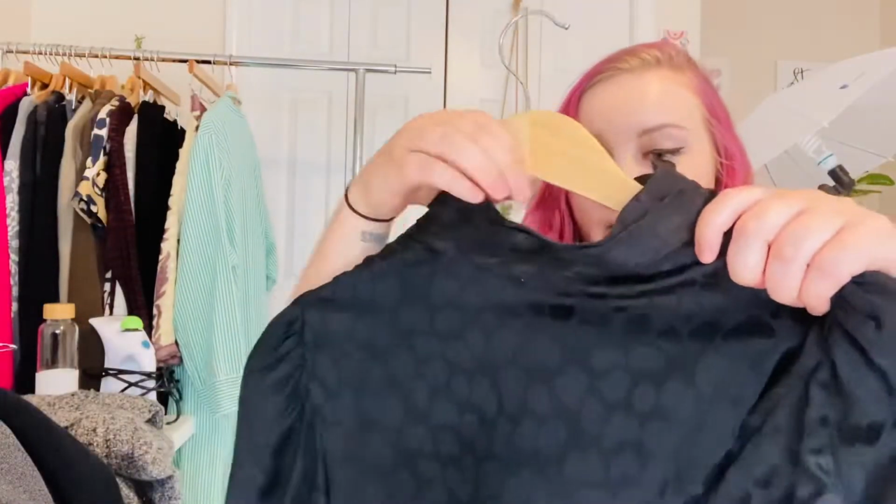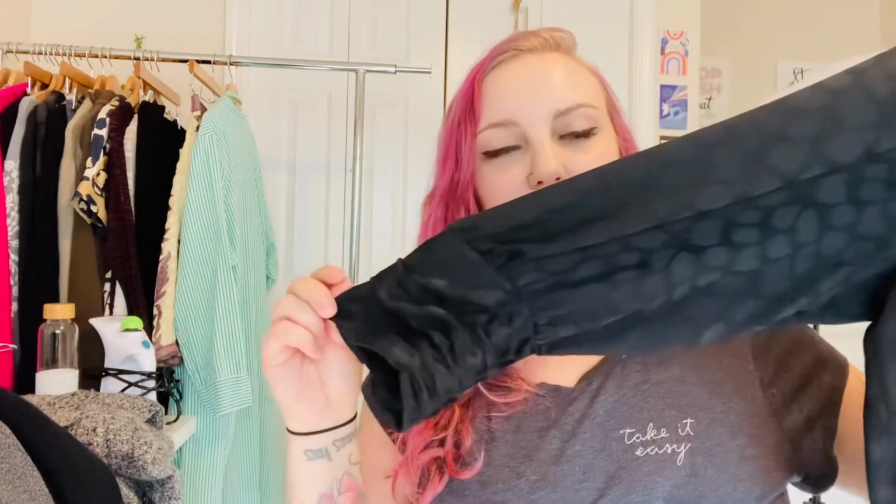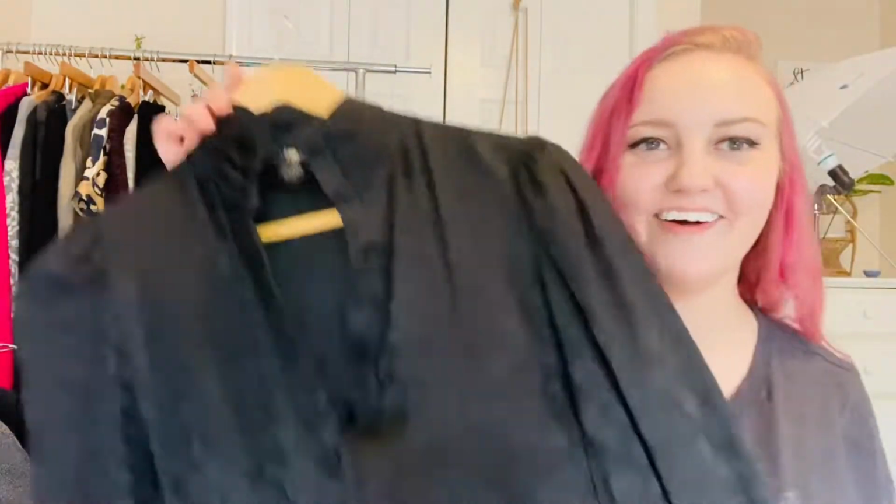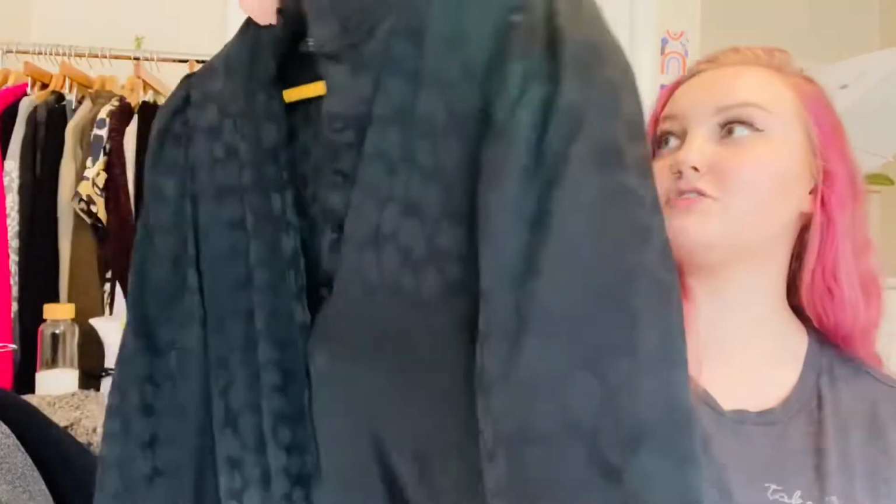Next, this is a 100% silk dress. I'm pretty sure it's vintage. The brand is Nilani. It has these poofy peasant style sleeves and it's leopard print. It's very hard to tell up close, so I guess I can hold it back. But yeah, it's leopard print. I think it's a midi dress. I'm sitting down so I can't tell, but it's in super good condition. I'm almost positive it's vintage, so I'm gonna list that high and see what I can get for it.